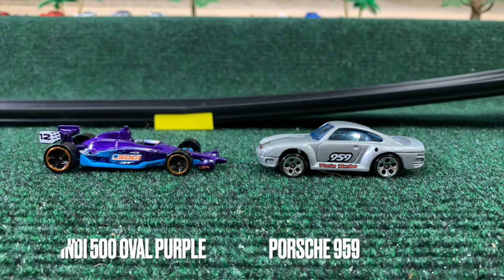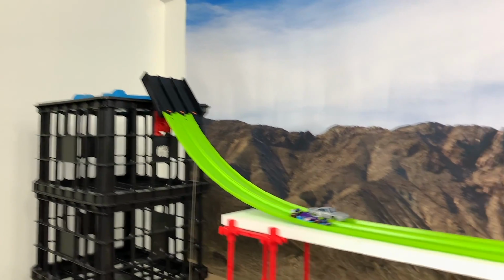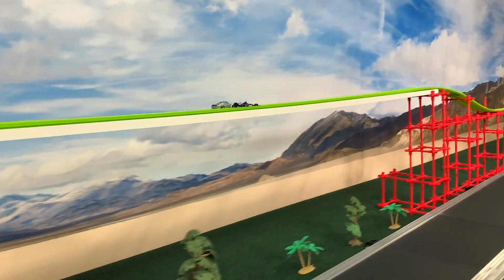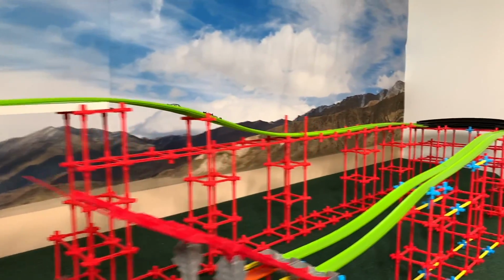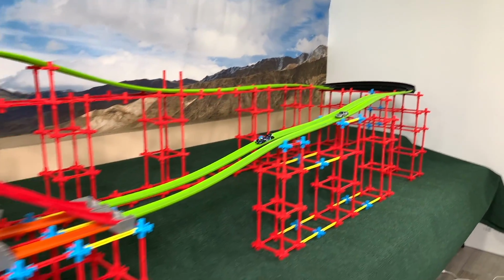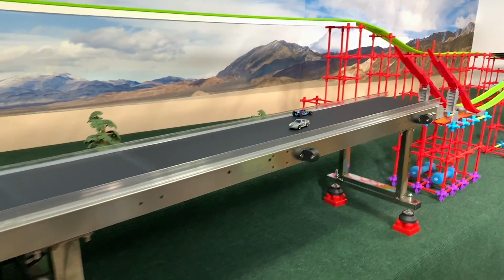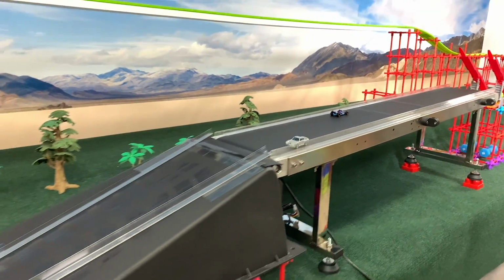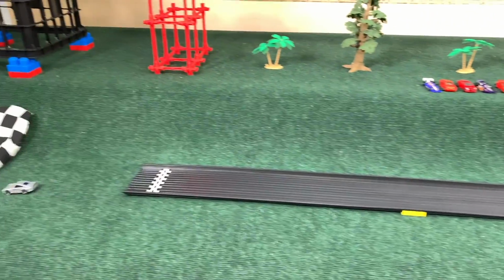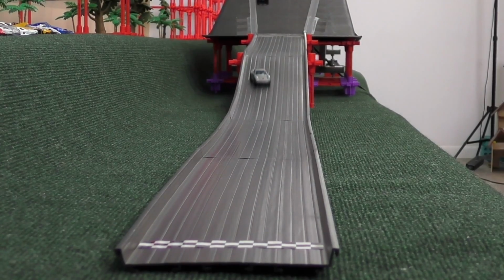Honestly, I think Formula 1 has been the more consistent team today, oval purple and the 959. But the Porsche team has certainly put up a good show with their 959 vehicles. We are in the finals, so you have to win 2 to move on. Here comes the purple, rounding the inside line, ahead by a few lengths. The seesaw, ooh, slow for both cars, and the purple's backwards. And I think this 959 is going to come through. He kind of rainbows off the near side a bunch of times, but he will take race 1.